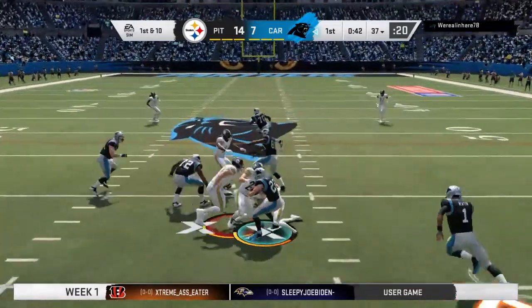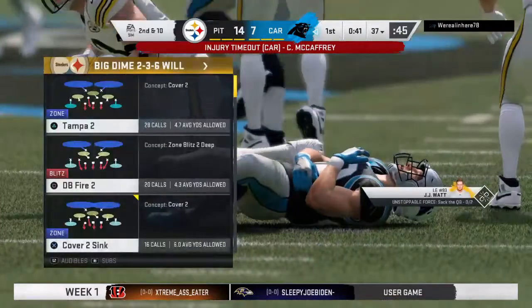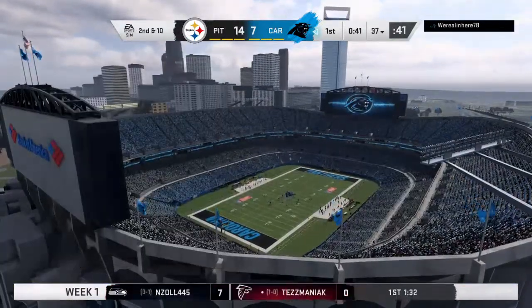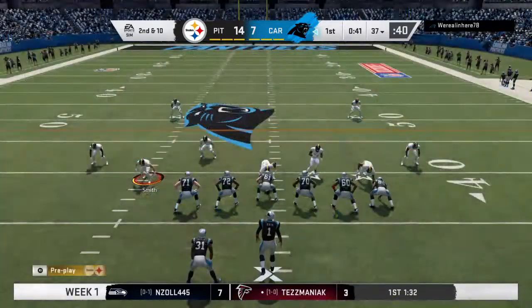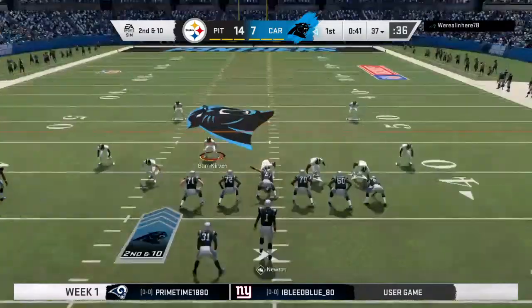On first down, this is McCaffrey, and he stopped immediately there. Now whistles here, and it looks like we've got a Panther that's having some difficulty down there getting up. Boy, not what you want to see in quarter one of the new year. We'll be back.